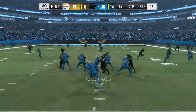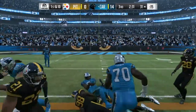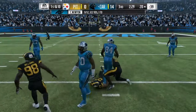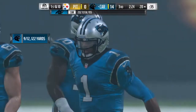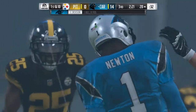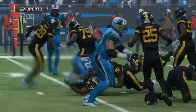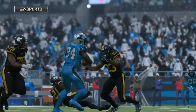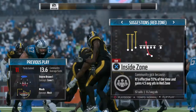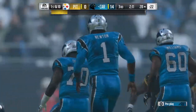Here's Newton. And it's hauled in by Ed Dixon. And they'll get this one down to about the 20-yard line. 11 more on that one and another first down. When this offense can get their tight ends involved, they can move the football. Here, a nice route, able to look it in, and picks up the first down. And now inside the red zone, the offense will operate.